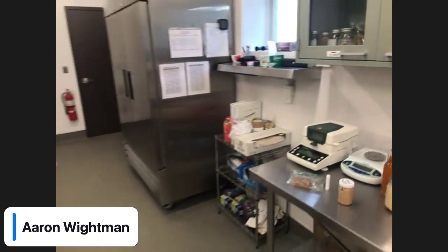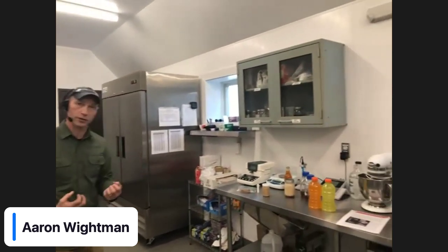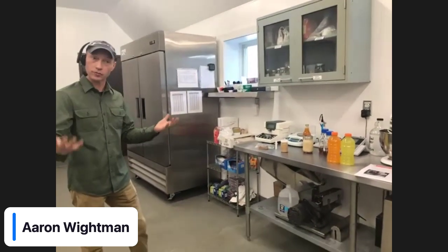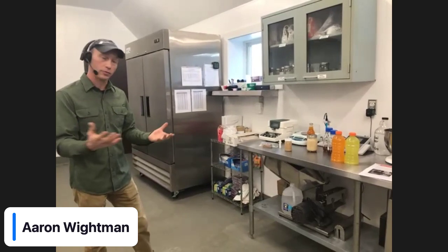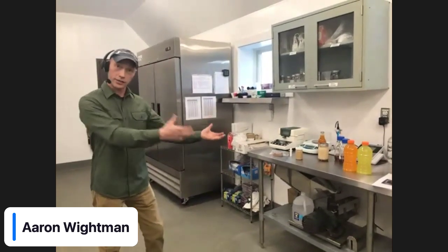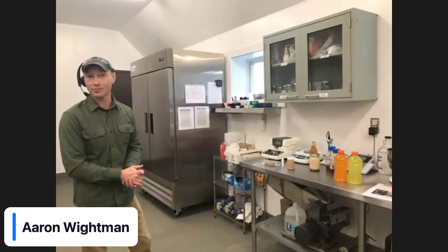So the mission of the Cornell Maple Program is to help maple producers sustainably make as much syrup and syrup products as possible, and then also sell them. So it generates opportunities for people to make a living making maple syrup. So we generate all these new product ideas so that people can take those ideas and make products and sell them and make money.